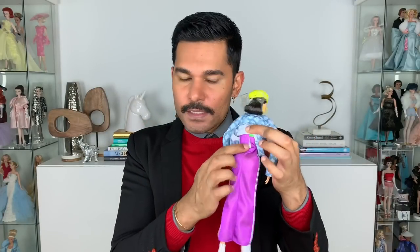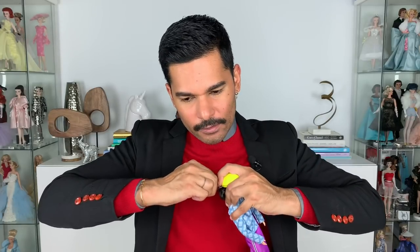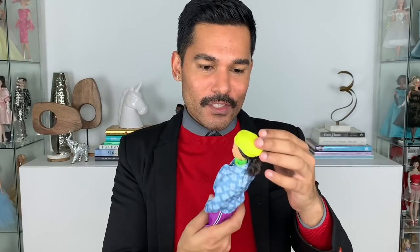Right off the bat, I can tell you that there is Velcro in here because there was a plastic strap secured around her waist and her dress is Velcro. I'm gonna go ahead and get these tabs out. One, two, and three. Oh, adorable.